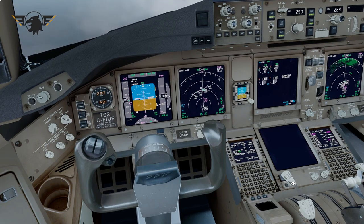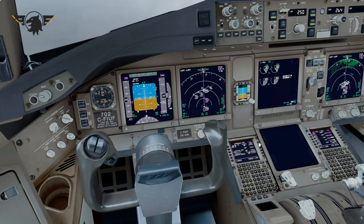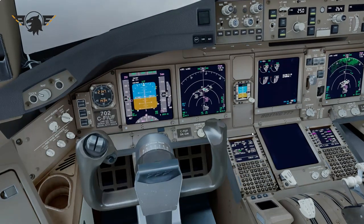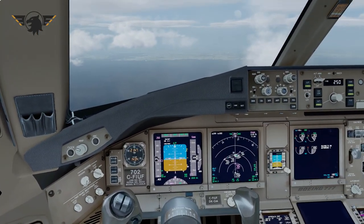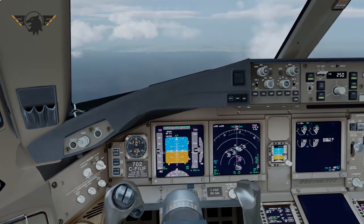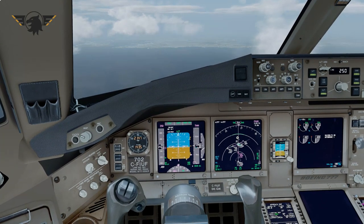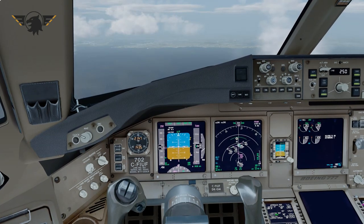I might have to pull that speed brake out again. I don't know. I'm contemplating it, but at the same time I'm not. 265, we're allowed flap one out, but I'm not going to do anything with flaps just yet, because I don't see the point. The rate of descent should start to increase soon.